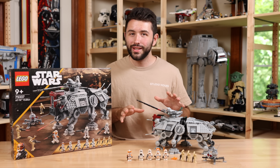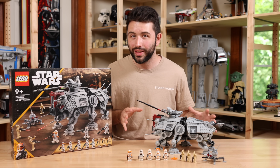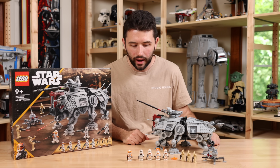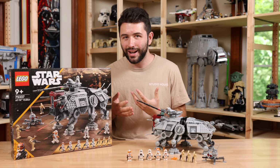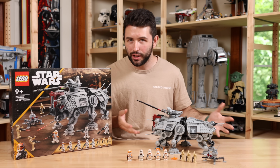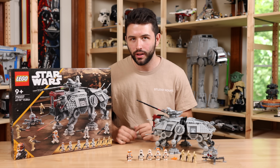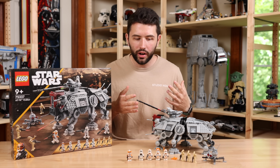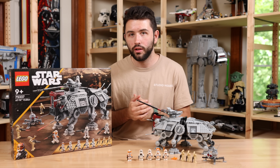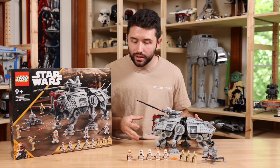Lastly, I just want to talk about price for the ATTE walker. Do I think it's worth that $140 price tag? Now, the last one that came out in 2013 was priced at $90. It's obviously been 9 years since that set was released. And then on top of that, we're going through a pretty big inflation period here in 2022. And so with all that in mind, I think a $50 increase, actually more minifigures than the 2013 version, I believe also more pieces as well.